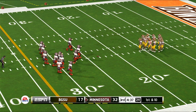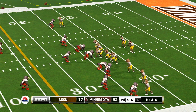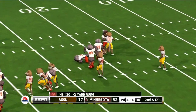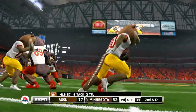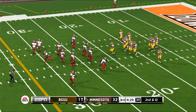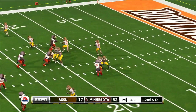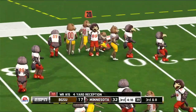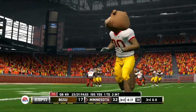The offense is looking to be a little bit more successful with this drive as they had to punt the ball away the last time they had it. Loss of one there for the halfback. Second down and 12. Ball on their own 22. Makes the catch and look out. They'll bring him down around the 26-yard line. That's good for a gain of 4 yards. That'll bring up third and 8.